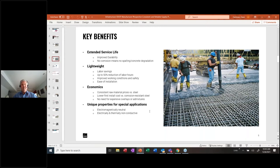The GFRP rebar also has unique properties for special applications. The electromagnetic neutrality and the electrically and thermally non-conductive nature of this material allows it to be used, for example, in a toll booth areas of construction on turnpikes or other highways. And it has also been used in building construction of hospitals, for example, without issues with the NMR or special equipment that's used in the hospitals.